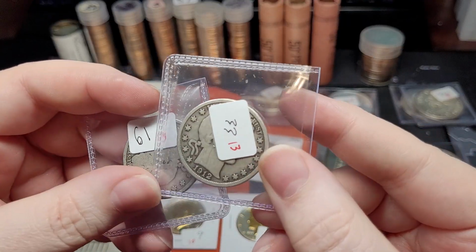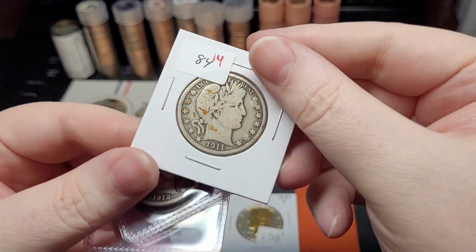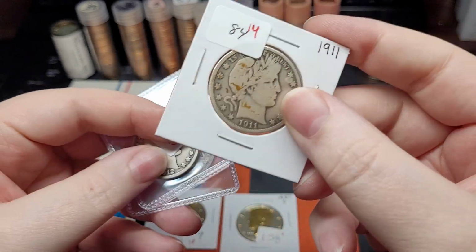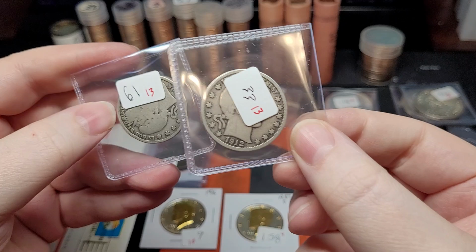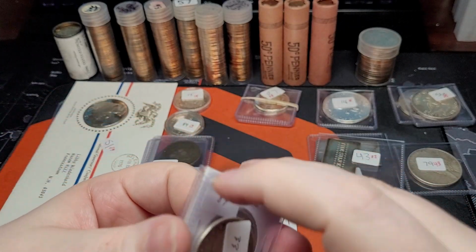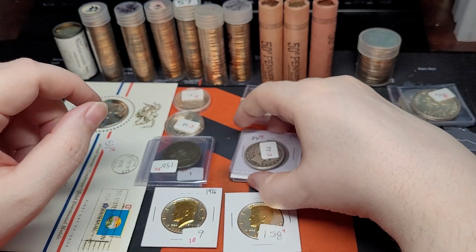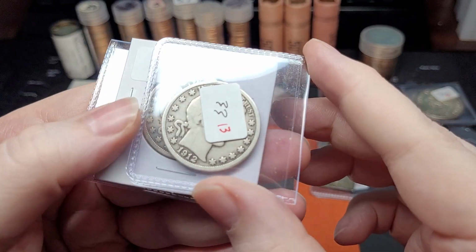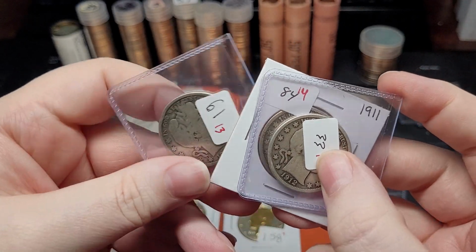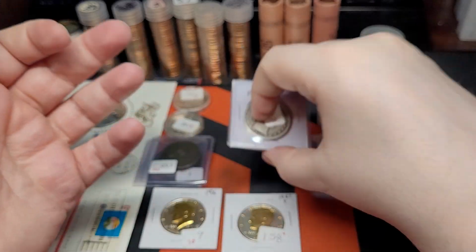I got a 1912 Philly, 1911 Philly. So I paid 14 for this, 13 for that, 13 for that. And again, they go for 18 or so, 18 to 20 bucks, 22. It kind of really depends on the conditioning, you know. So in these conditions, these grades, what do you want to call it? That's what I value them at.